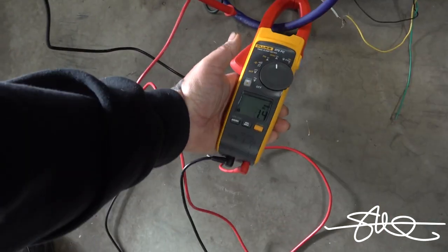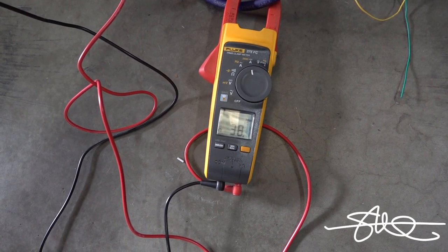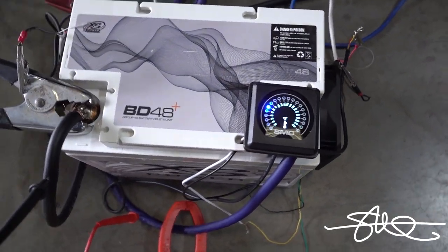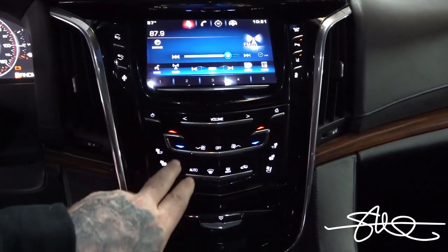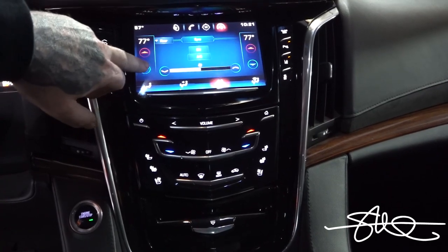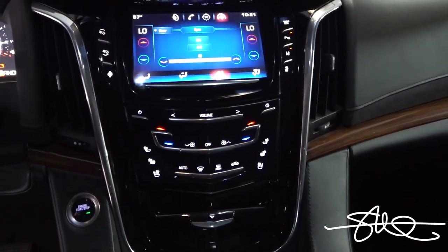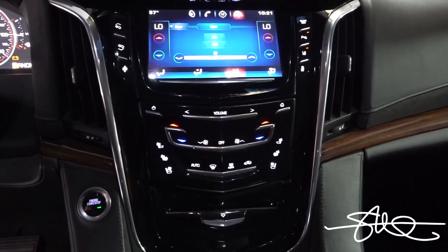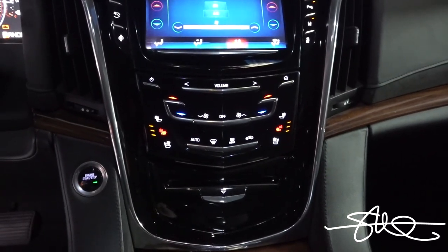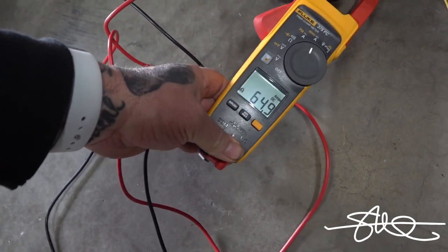Right now, got the truck running, the headlights are on, and there's the amperage that's pulling. Let's turn everything in the vehicle on and let this box warm itself up and cool itself down. So I'm gonna turn the AC on. Make sure all the fans are kicking up front. Okay, so the AC is on, you can hear it. Turn these heated seats on. All right, 64 amps.